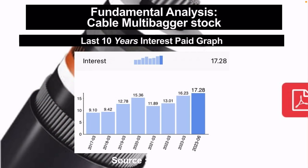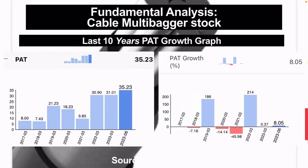If you talk about interest, the company is paying interest of 17.28 crore annually, which is almost higher than last year, but the company is also creating a lot of profit with the help of this particular loan. After paying interest, the company's PAT is also increasing from 8 crore. Earlier, PAT in March 2017 was 8 crore. Now it is showing 35.23 crore in June 2023, which is almost 8% from the last year.